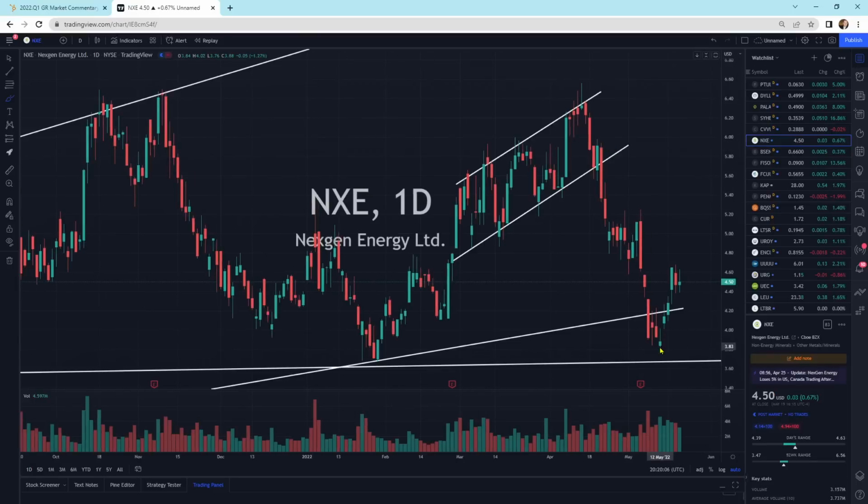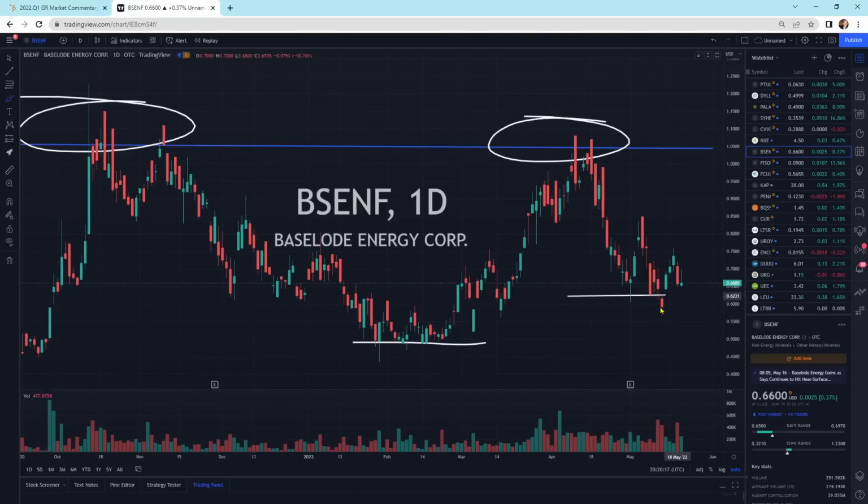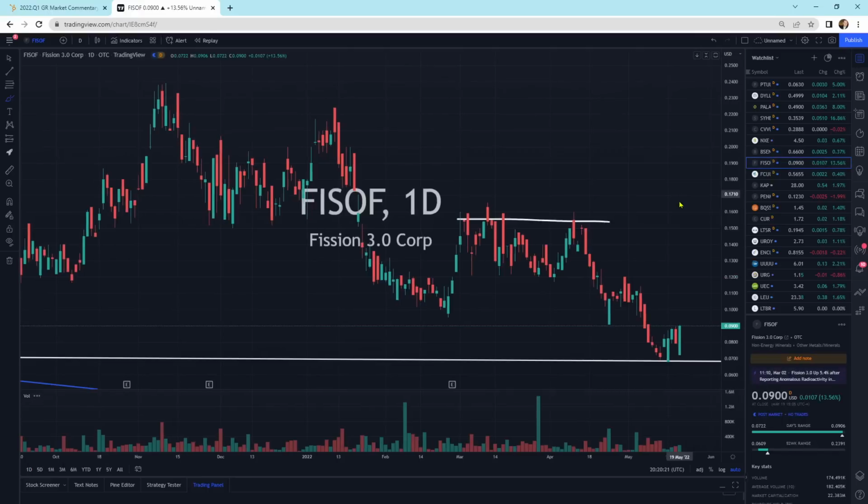NXE still looks good. We've got kind of a nice big move, and then they usually go sideways like that, and then they rocket higher. Not many sellers the past few days, and hopefully that continues. Baseload Energy looking better. It's holding, moving sideways. Fission, putting in the bullish engulfings. Usually I like to buy those, and then they usually head higher.